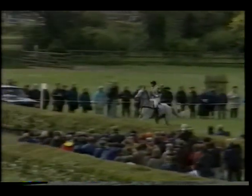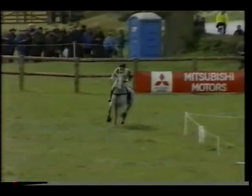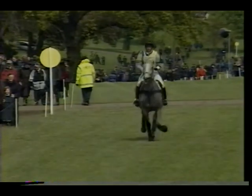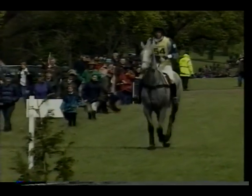Dag Albert again, first Luckington Lane crossing on the angle. And down towards centre walk. Janice Yeo, who is the sister of the British chef d'équipe Charlie Lane, and she's completed here three times before, riding Bally Free and nicely through the Mitsubishi M. Dag Albert coming down towards the quarry. And he looks like he's going the direct route.